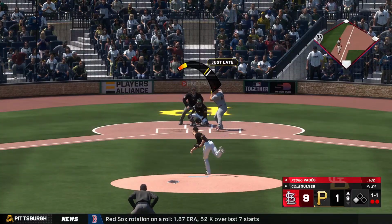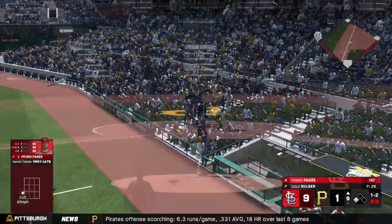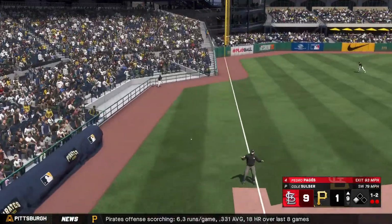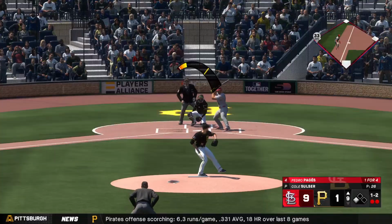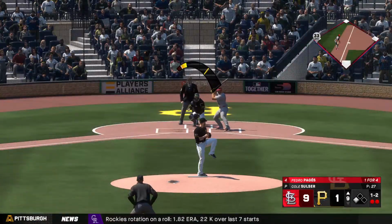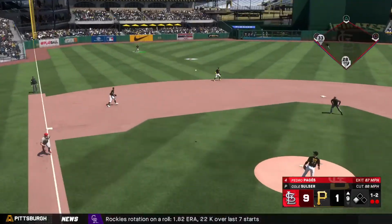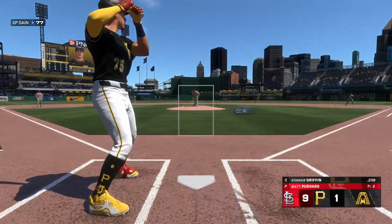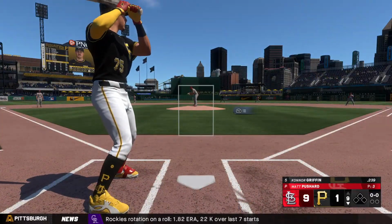Plenty of offense in this one, Singy. I guess you'd say kind of what we expected, though. Well, this was a game, looking at the pitching matchup, where you expected offense to score, and not as lopsided as this. But, yeah, you definitely expected to see some offense coming up. And he makes the grab. Back here in Pittsburgh, stepping in, Connor Griffin.